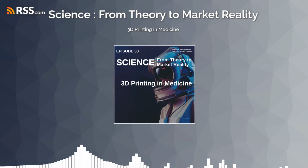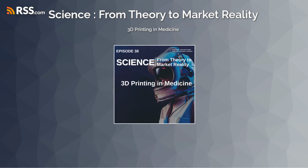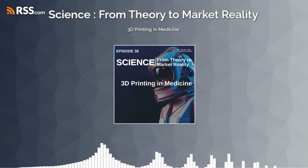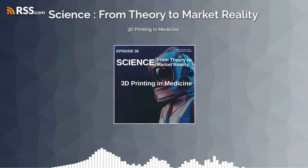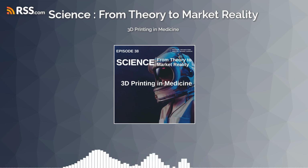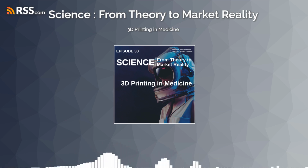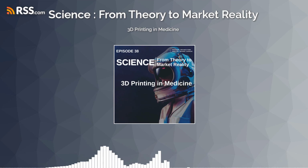Beyond patient care, 3D printing is driving innovation in medical research and development, enabling rapid prototyping of medical devices, drug delivery systems, and regenerative medicine therapies. Researchers are exploring the use of 3D printing to create scaffolds for tissue engineering, drug-eluting implants for localized drug delivery, and personalized medical devices tailored to individual patient needs.